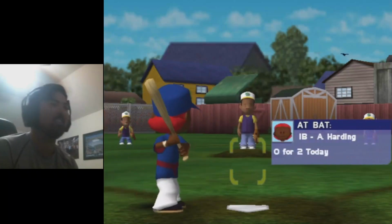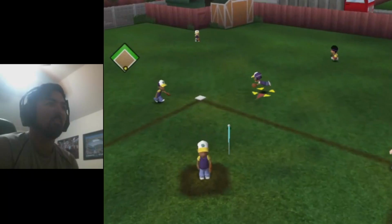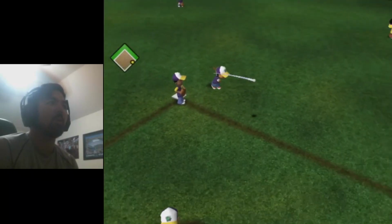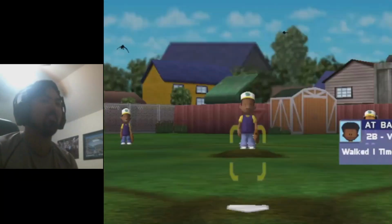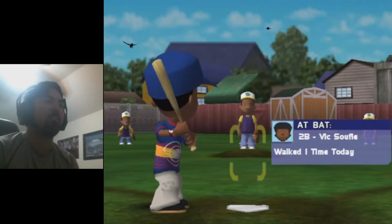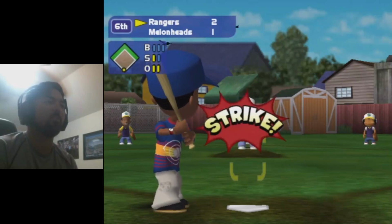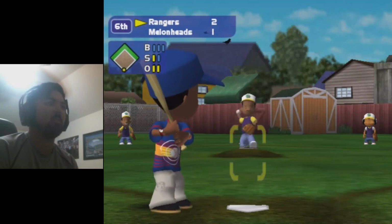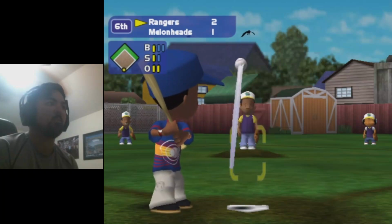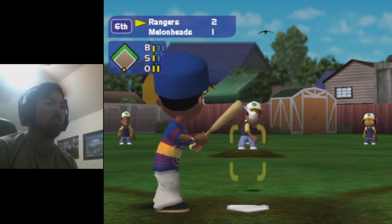Oh, what a play by Achmed. Can he get the out? He gets the out. What a play. Defense shows up for Sosa here in the sixth. The pitcher looks in. Here it comes. Ball in the dirt. Good take. This kid's got a whole arsenal of pitches to choose from.